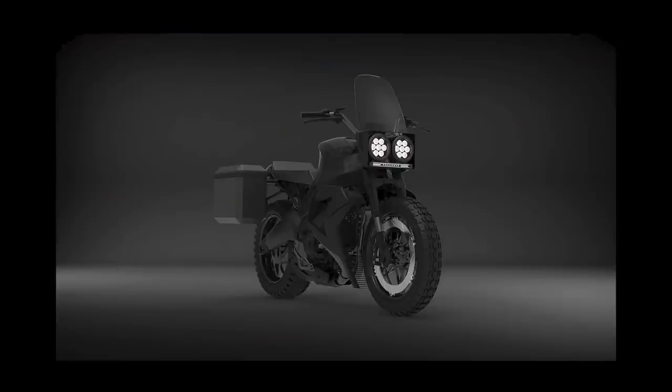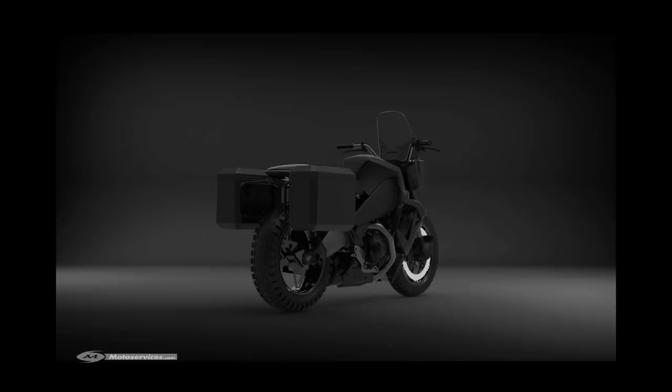The new Buell also promised us touring, cruiser and off-road adventure type models to go with the Hammerhead, and this latest announcement concerns a sport touring version that in its design drawings actually looked like an adventure model with knobbly tyres, and yet here it is.